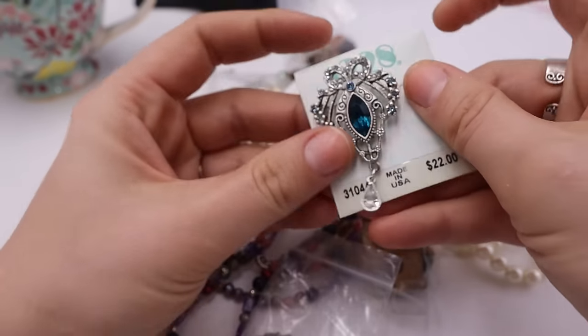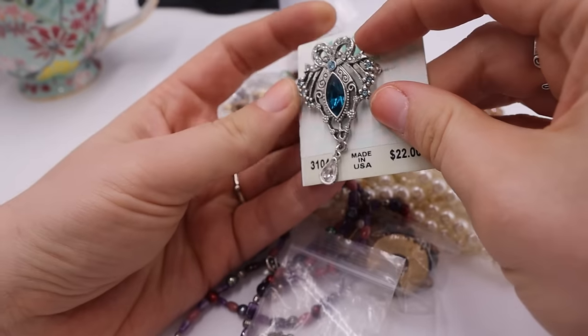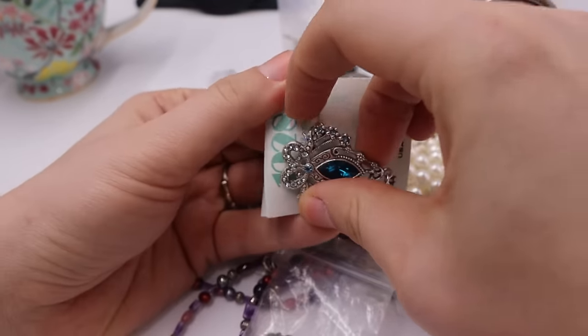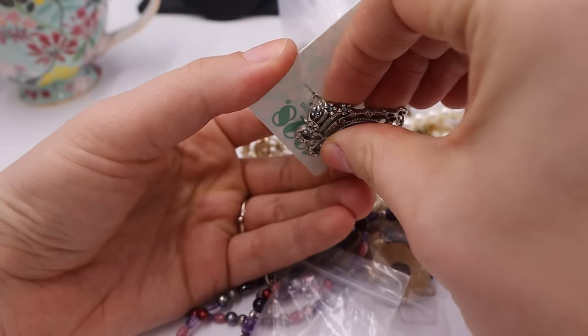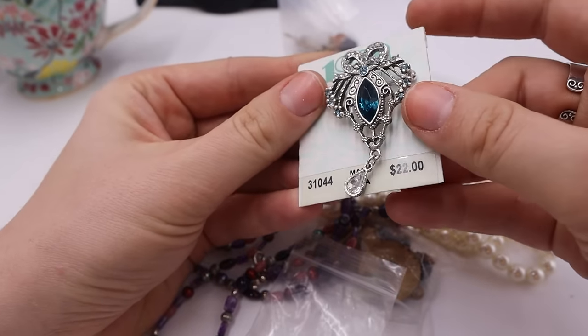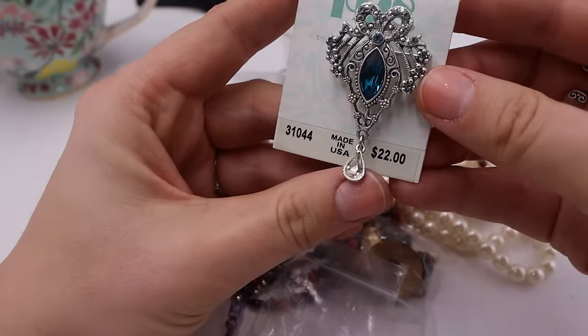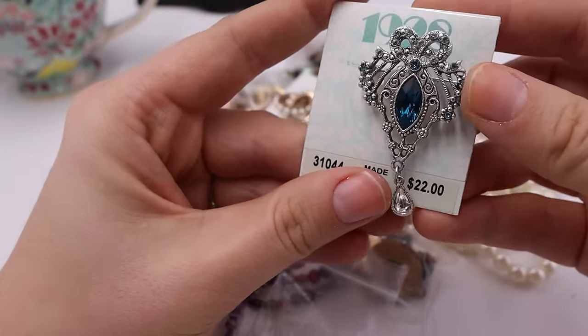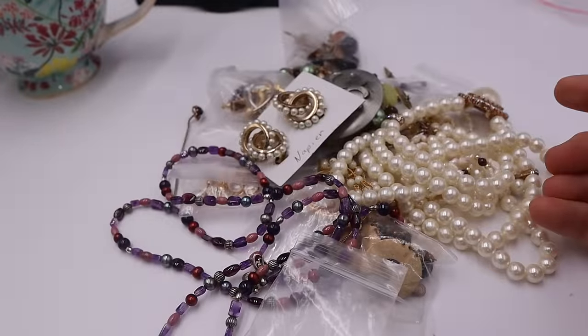Again, 1928 jewelry is replicas of vintage and Victorian and Edwardian, even Art Deco jewelry. Oh my gosh, this is so pretty with that little tiny clear blue teardrop at the bottom. That is lovely. Yay! There's that.